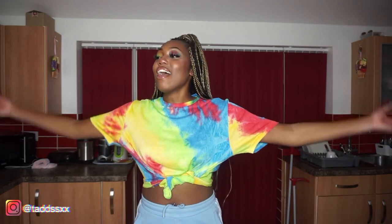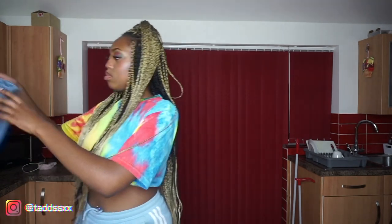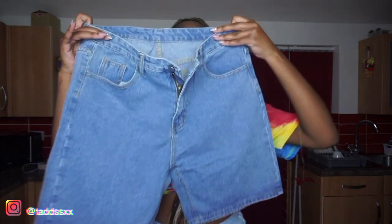I'm pretty gassed because I tried to get through that as quickly as possible. I didn't want to babble on too much because as you can see, you saw what it was. But let's get on to the outfits now. So I'm gonna start with the bottoms first, because I've only got four bottoms, and then the rest are just tops and dresses. So the first pair of jeans look like this.